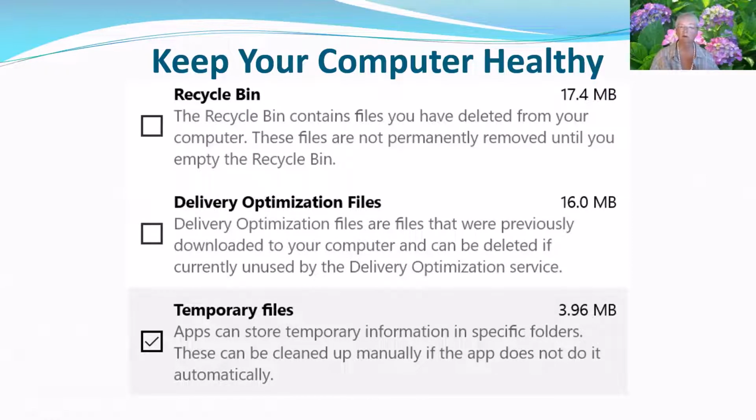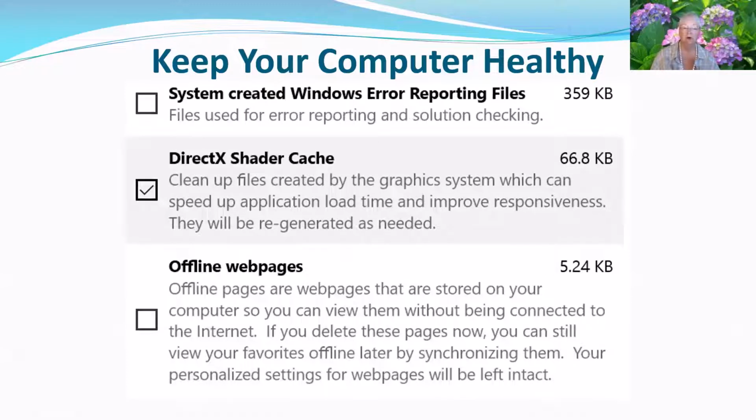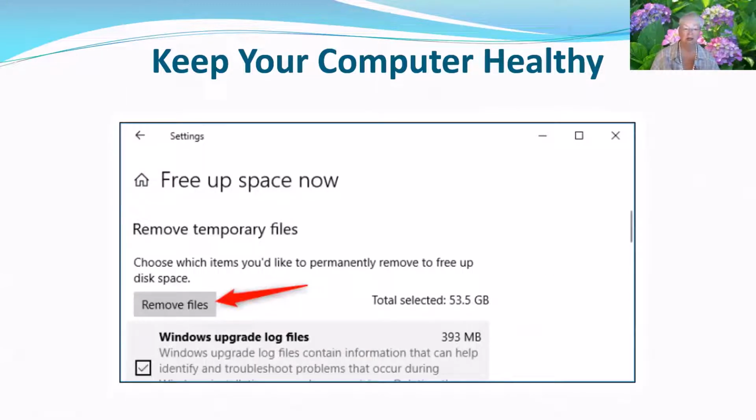Recycle bin. Are you one of those people who likes to double check your recycle bin before it gets emptied, to make sure you haven't inadvertently put something into the recycle bin that maybe you're going to use 3 or 4 weeks from now, and how it got there, you say to yourself, I have absolutely no clue. I don't remember clicking on that. If that's you, you're not going to check that box. If that's not you, you're going to check that box. And so on, and so on, and so on. And then you're going to click on remove files. And in my case, it would have gotten rid of 53 gigabytes of stuff.